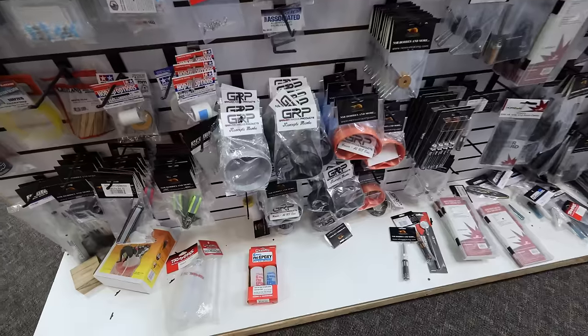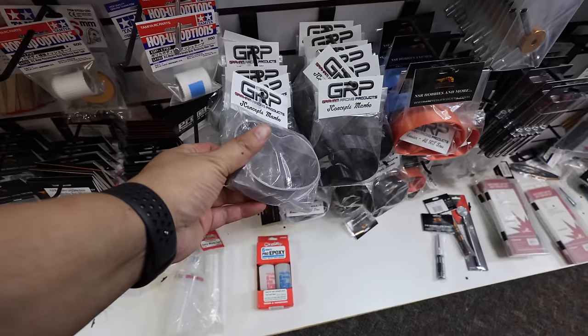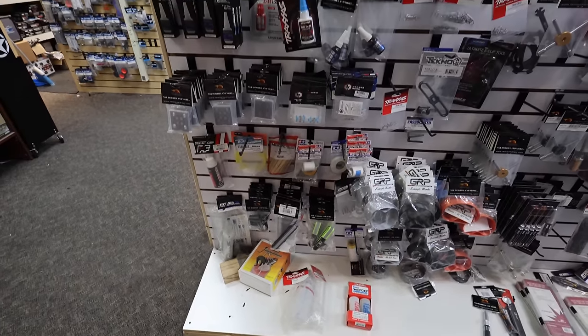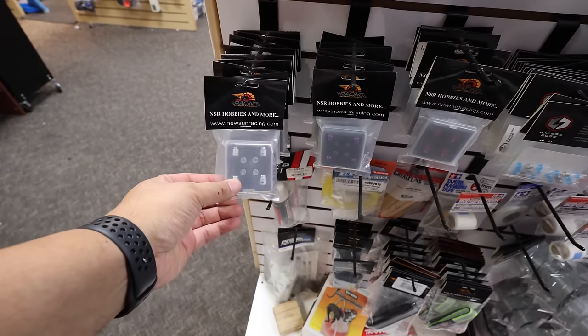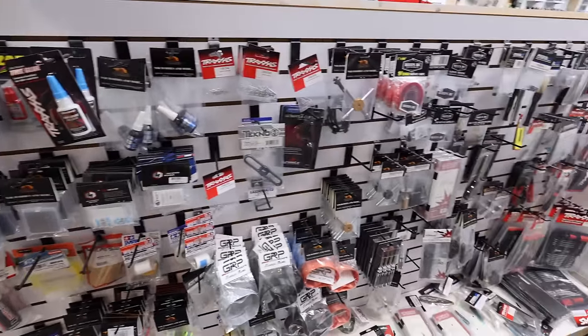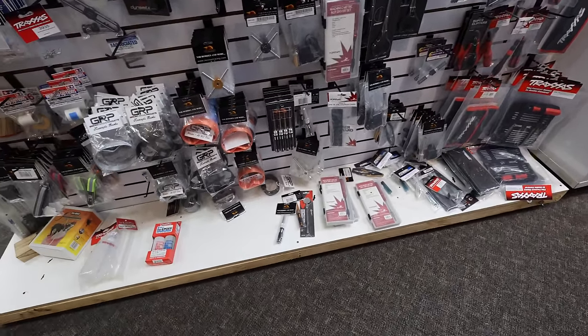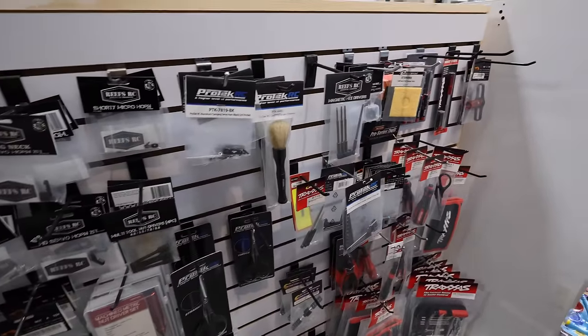What are these? I guess these are like for ballooning, I guess? I don't even know. This is insane. What's this? Magnets? That's probably what those are. Body magnets. Man. Super cool. They have their own, again, they have their own line of products you can see here.